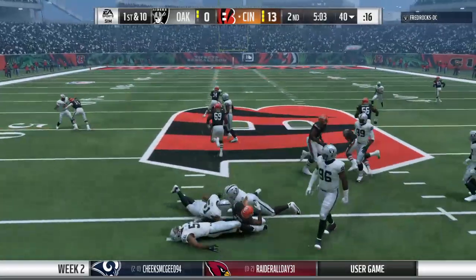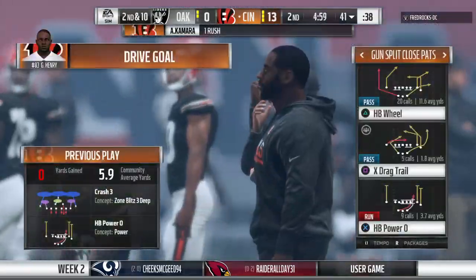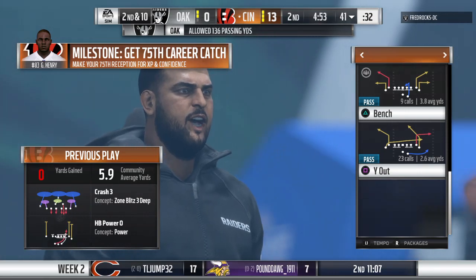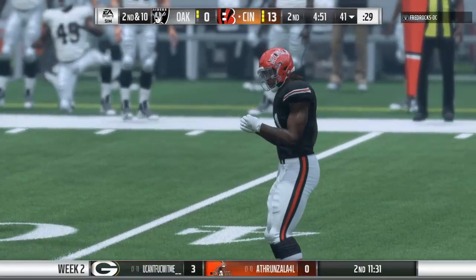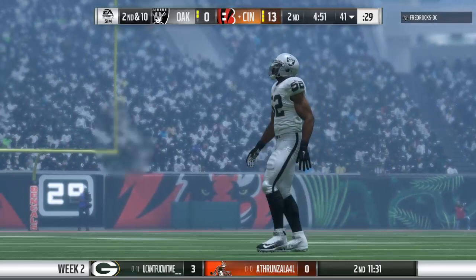Start the drive on the ground. Kamara trying to find a lane, but instead he'll get back to the line of scrimmage and no more. No gain on the play there. 2nd down. And he got off the end there very quickly to make that play. Yeah, it was almost like the bullet train, wasn't it? I mean, just zoom. Quick, quick, quick. And what a terrific play, holding them to no gain.